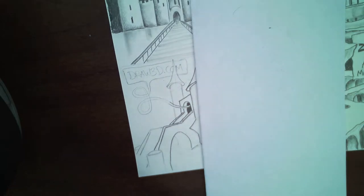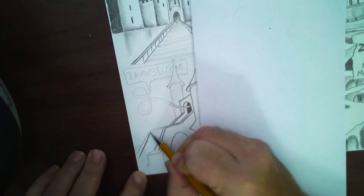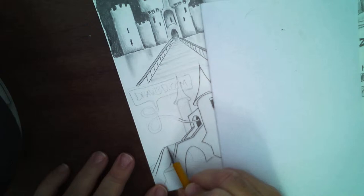Oh, here. Gabe said something here that I can show. There are actually castles in Texas. Really? There's castles in Texas, Mario. Huh? There's castles in Texas. Oh. I didn't know that.